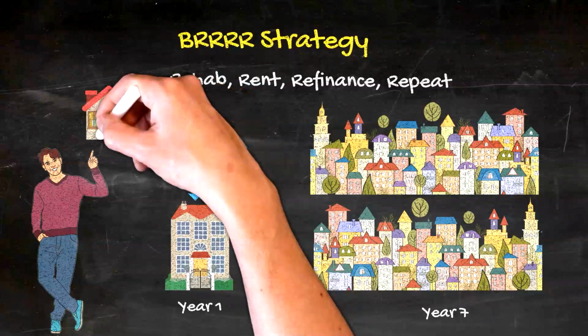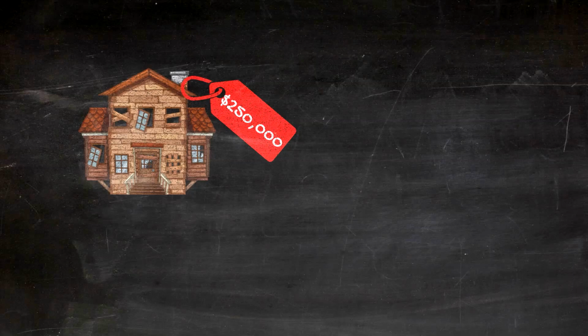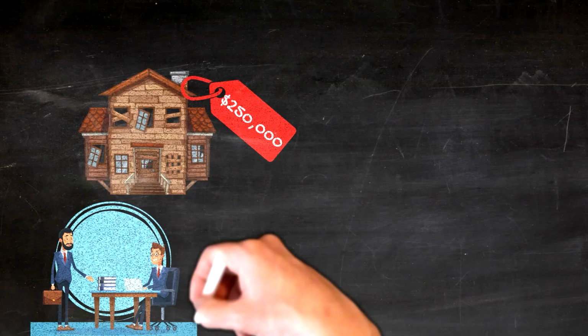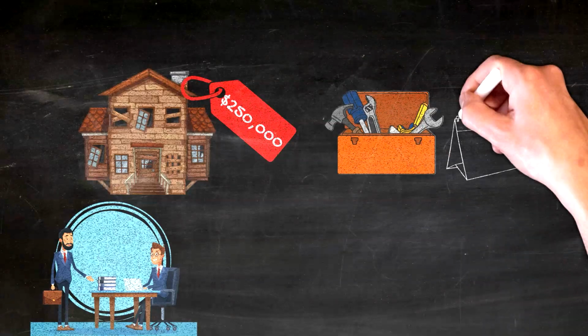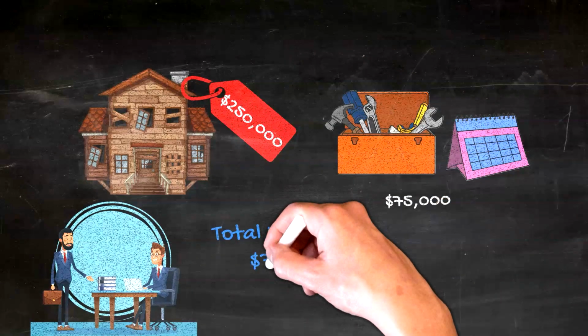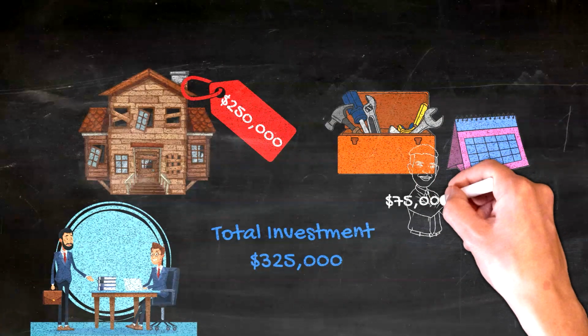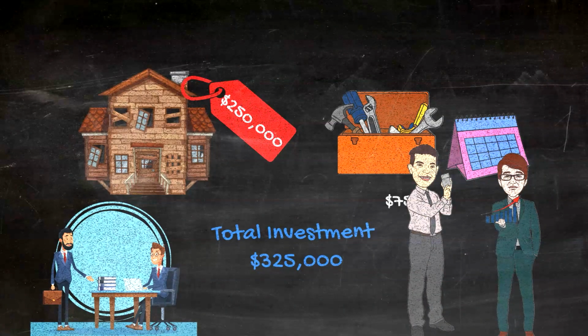Here's what one deal might look like. You buy a distressed 4-unit property for $250,000 using private money, either from a lender you know or a hard money lender. Then you spend $75,000 on renovations and holding costs, bringing your total investment to $325,000. The way I do this is I have the private lender fund the entire thing, the purchase price and the renovation cost. So I don't front any of my own money.